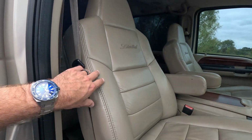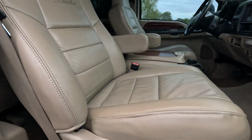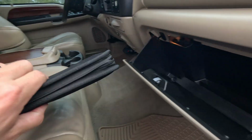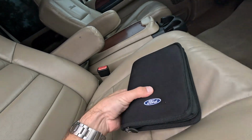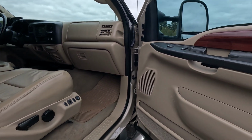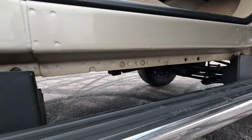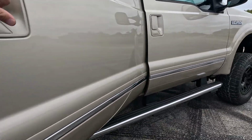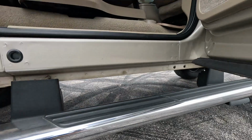Passenger seat is in equally as good or better condition as the driver's seat. Power seats work. Obviously, carpets are clean. And we do have the original owner's manual and the coveted original door code. Everything looks sharp. Oh, let me show you on the passenger side too. No rust. Let me show you on the back door also. Rust-free truck.